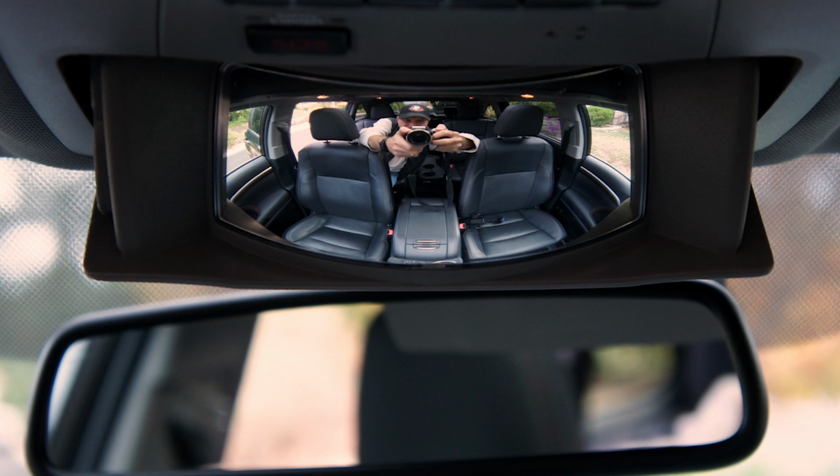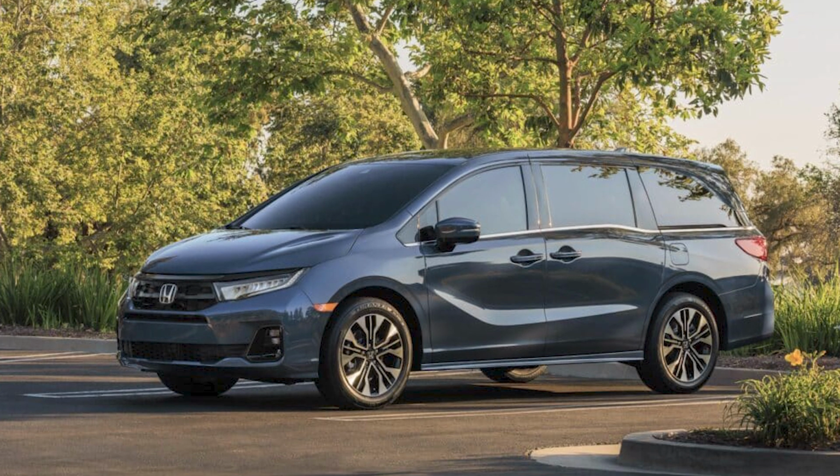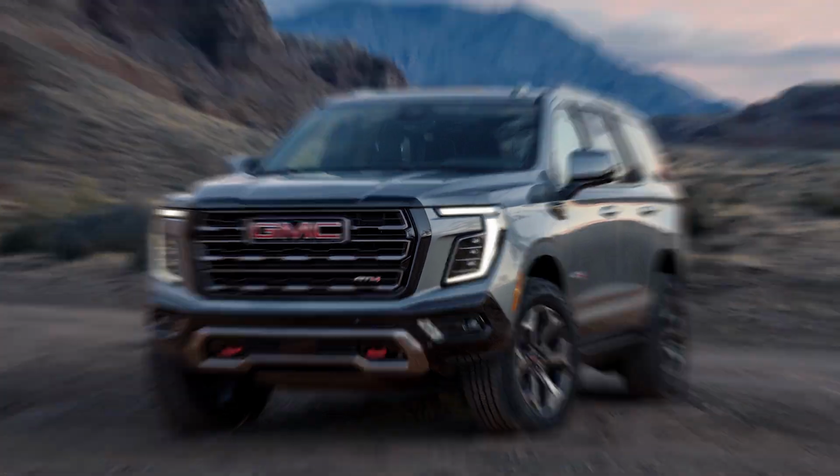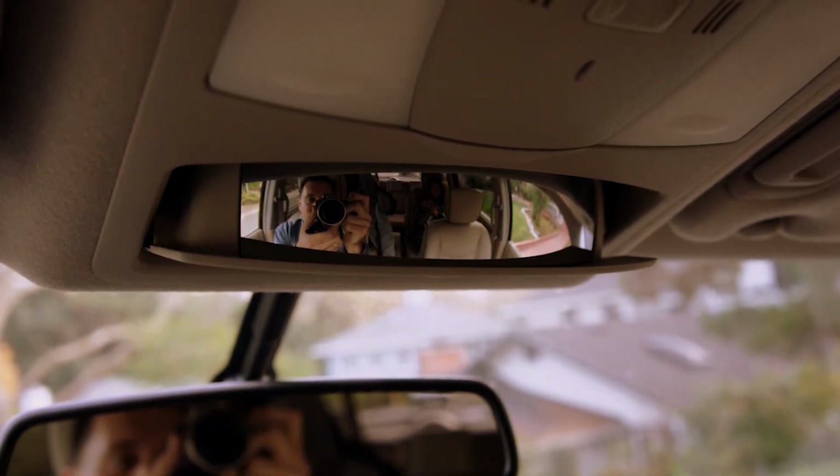The mirror is tucked inside the sunglasses holder above the rearview mirror in models like the Honda Odyssey and GMC Yukon. Other notable cars with this feature are the Highlander, Sienna, and Pilot. If you wish to explore safety features further, the best ones are yet to come.